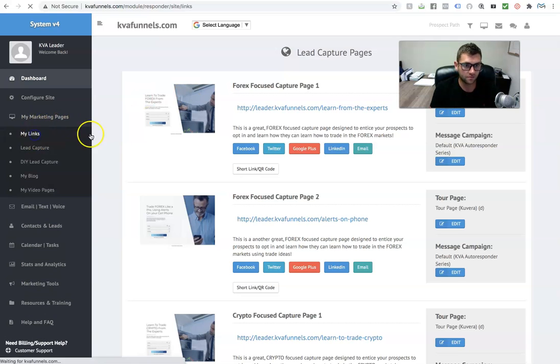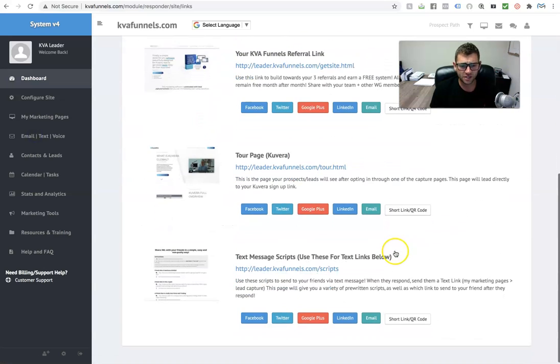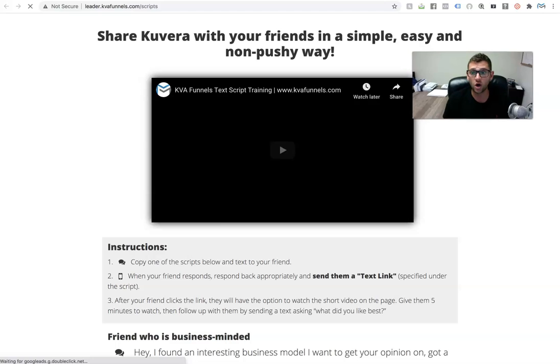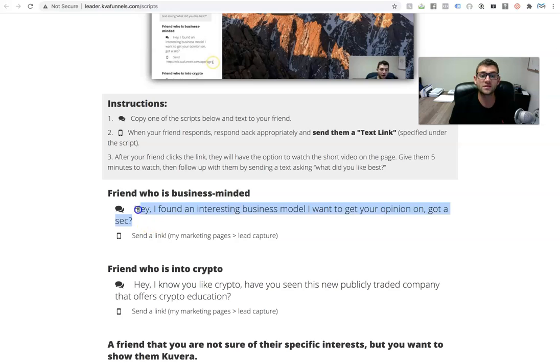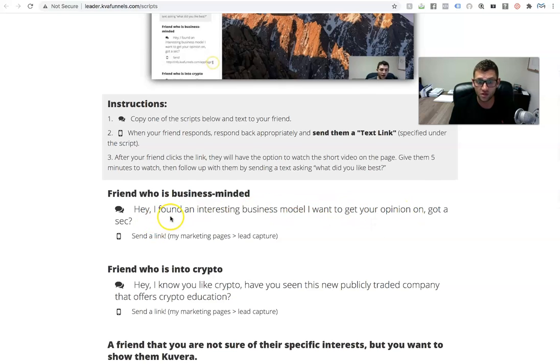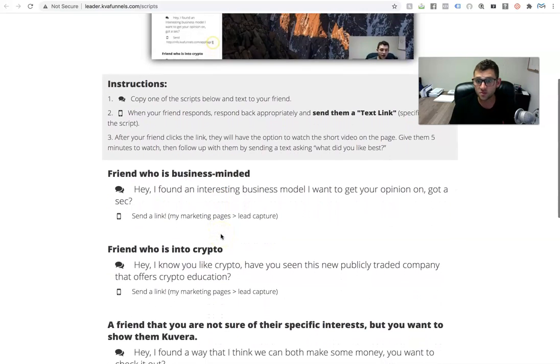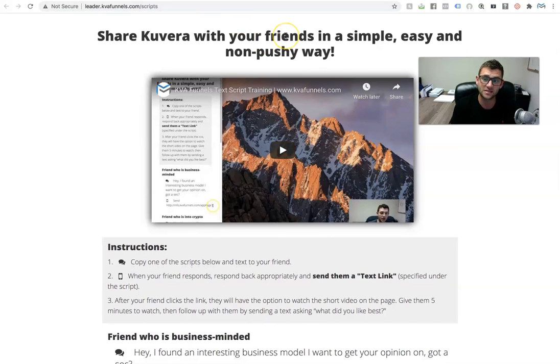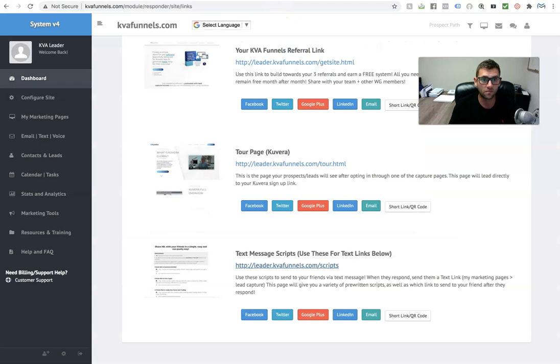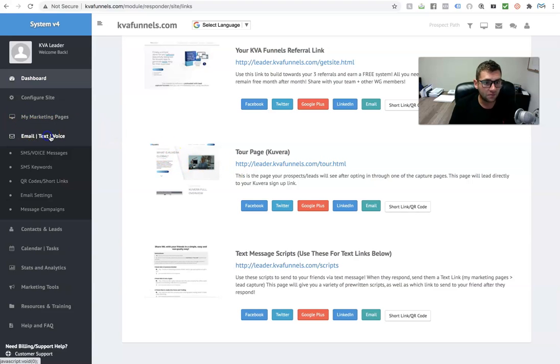Let me go back over to here. And then down here, here's a scripts page. These are great scripts to use to open a conversation up. In other words, you have probably hundreds of people in your phone contacts, and you'd reach out to them about Kuvera if you knew what to say, right? So here are some ideas on different things that you can lead into. Like you could text a friend and say, hey, I found an interesting business model I want to get your opinion on. Do you have a quick sec? And if they respond, you can send them some Kuvera information, right? Or someone who's into crypto. You get the idea. These are just some scripts to give you ideas to get conversations open with people, all right? So that's that. Email, text, and voice.